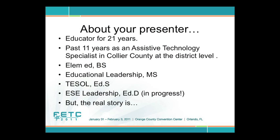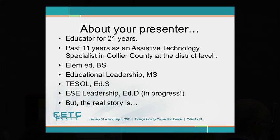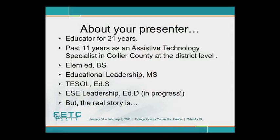I've been in education for 21 years. Started off in the private school, and back in the late 80s, early 90s, I had one-to-one desktops at the time. So I've been doing computer technology integration for a long time. My background is I started as a math major at UCF and quickly switched over to elementary ed. I'm really more passionate about kids than I am about numbers. So I did that for a while, and then did my master's degree in ed leadership. I did my specialist degree in TESOL, and I'm currently doing my doctorate at the University of Florida in special ed. So I've got a pretty broad range of interests and educational background.